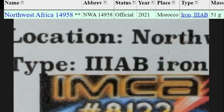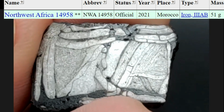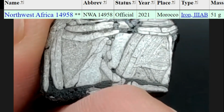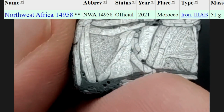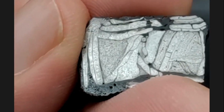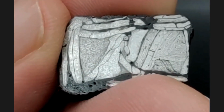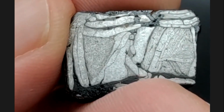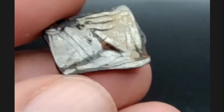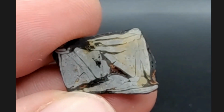14958. It's a 3AB. It looks like it has melted silicate in it. What's going on in the lower left-hand corner there? I don't know. That's what I was talking about. It looks like you had some kind of silicates in there that have been melted and have little vesicles or vugs in it. I think it's magnetite. I think it's from the weathering, it's having a patina on the natural edge. Gotcha. Nice piece. Thank you.